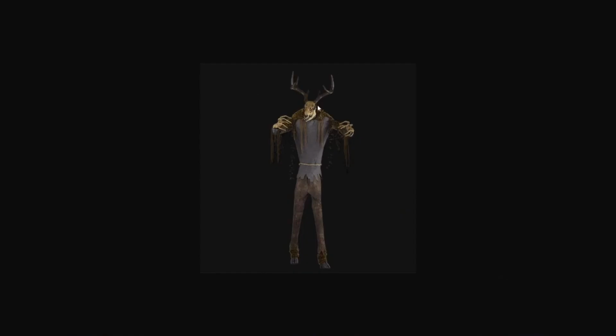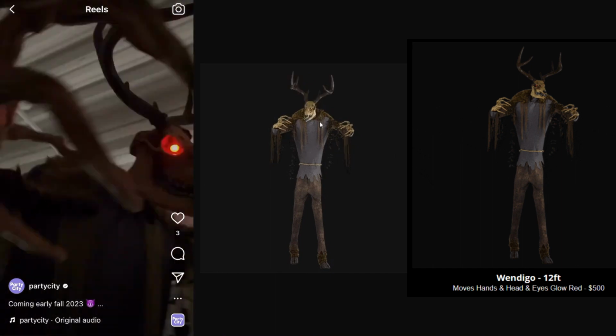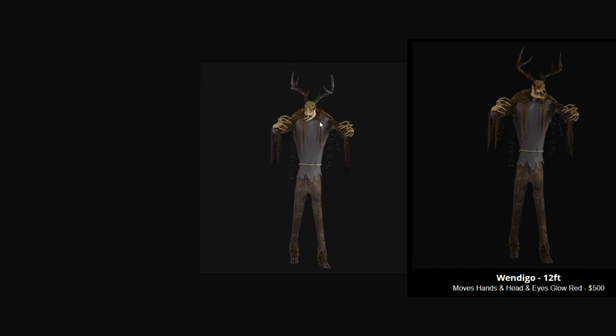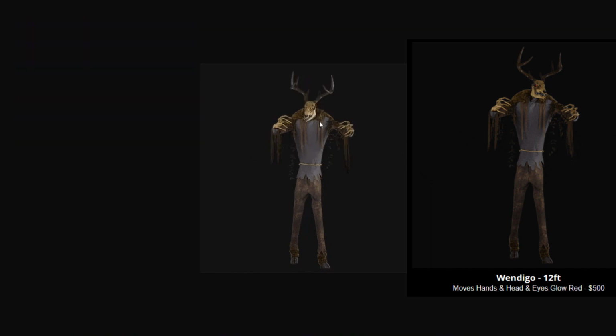The GIF they added for him, you can see his head moves. We're pretty sure he's servo. I'm 50-50. He might be motor. I don't know. There's like 2 other videos of him too. I'll put him on screen. But he looks amazing. The detail is insane. He is miles better than the Home Depot one, which I even like the Home Depot one, but this one just is so much cooler.